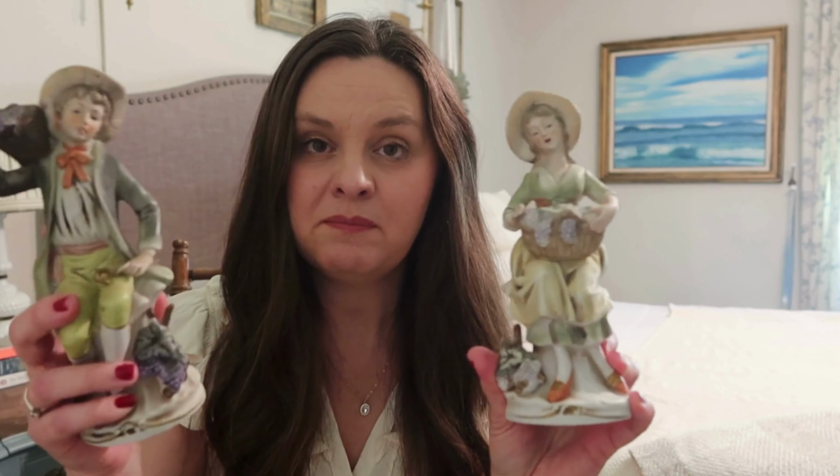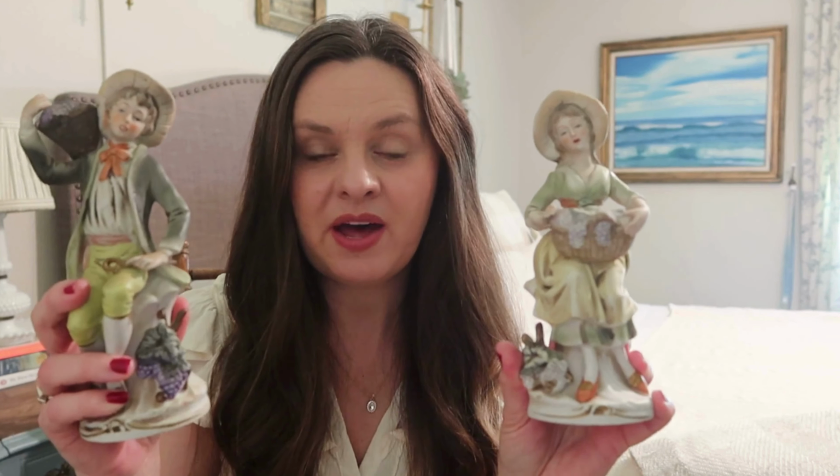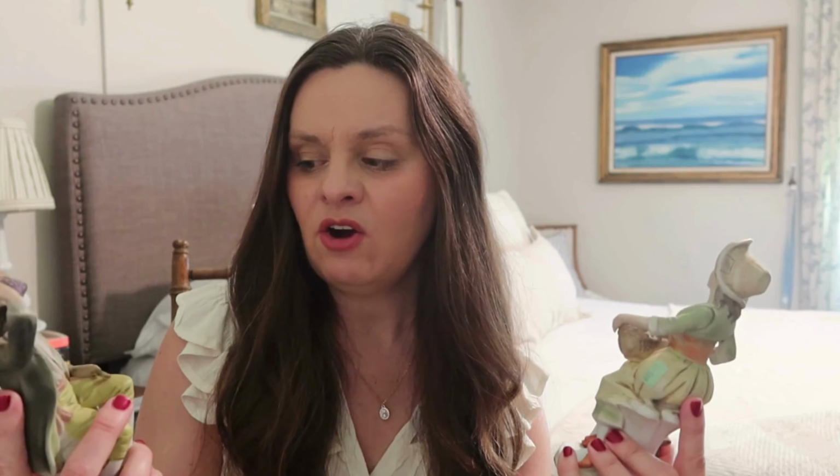So you may have already guessed it, but I did end up picking up this set of matching figurines from that second Goodwill. I Google lensed them and they are from Home Interiors, I believe, which, although that probably does make them vintage, it doesn't necessarily keep me from wanting to change their appearance.